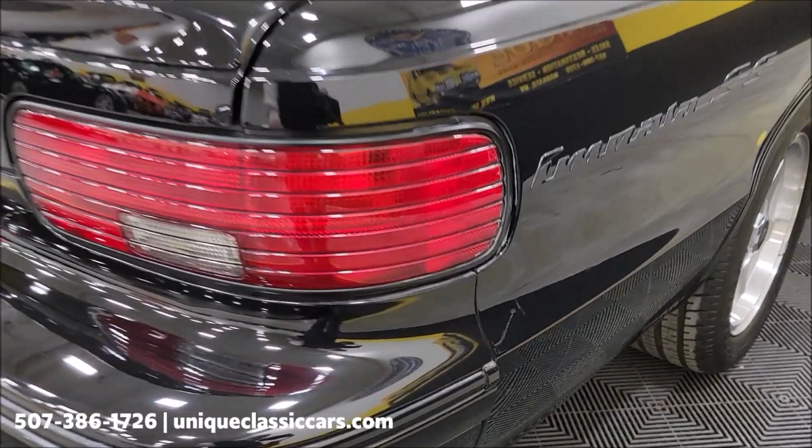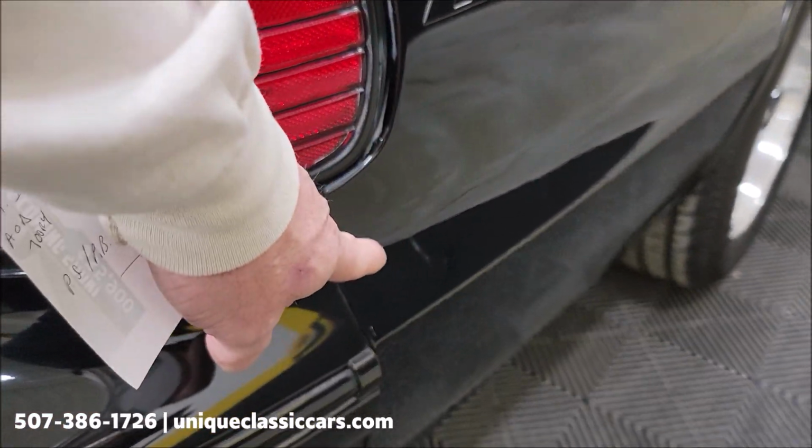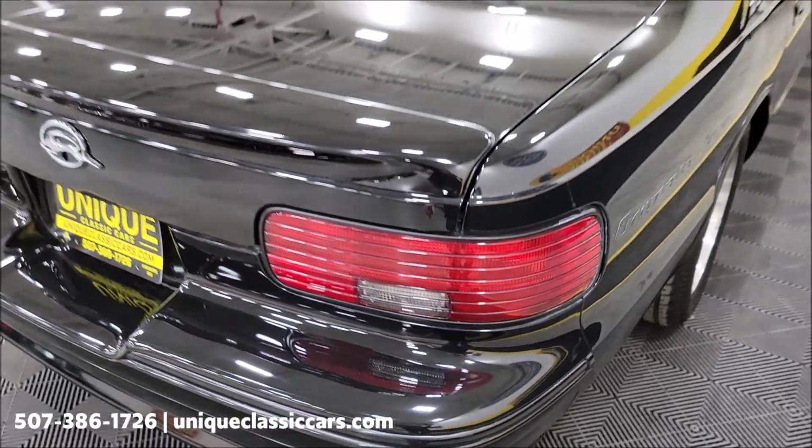There's one little tiny spot back here too, and that'll be in the still pictures. So go ahead, take a look at those still pictures.